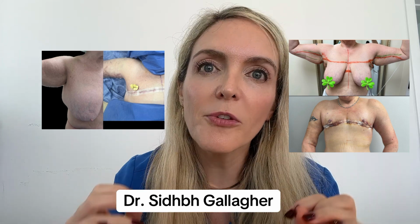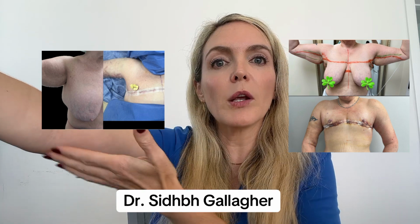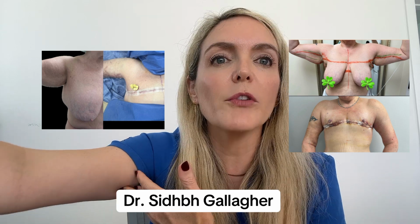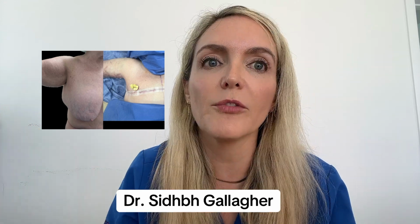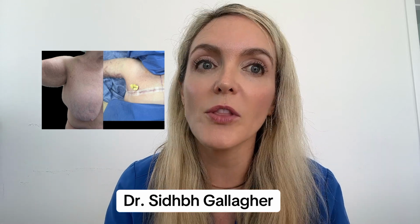Now, scar position is super important. Ideally, we're going to want to put it medially in the inner part of the arm, which is less visible, obviously, but I favor a more posterior scar as well. So it's definitely less obvious in the different resting positions of the arm.